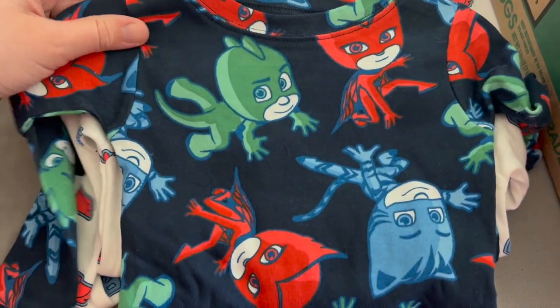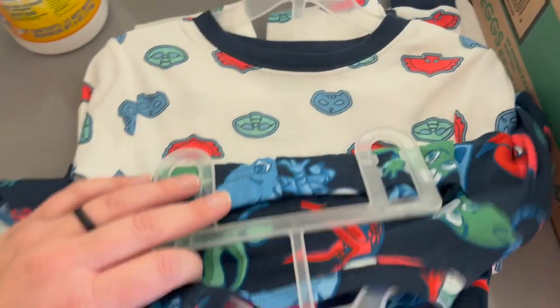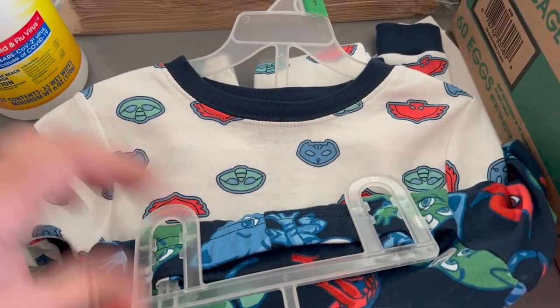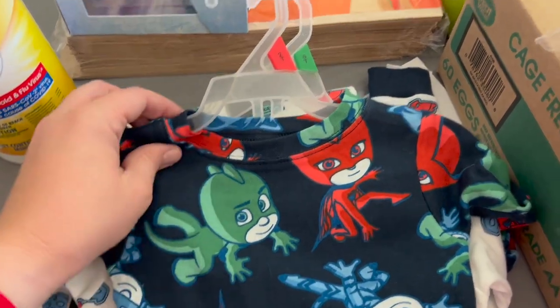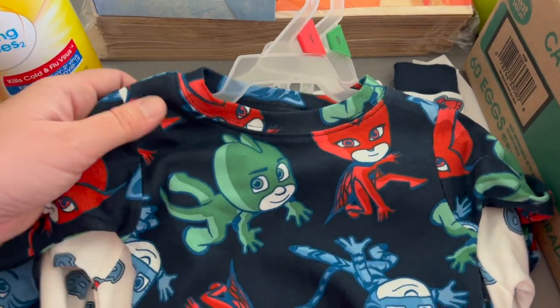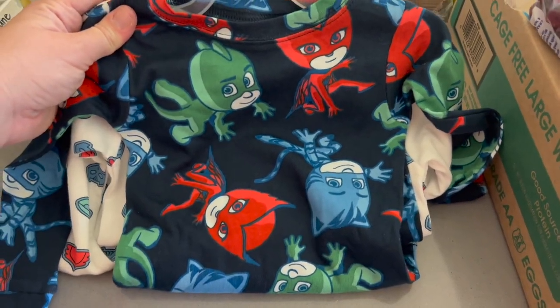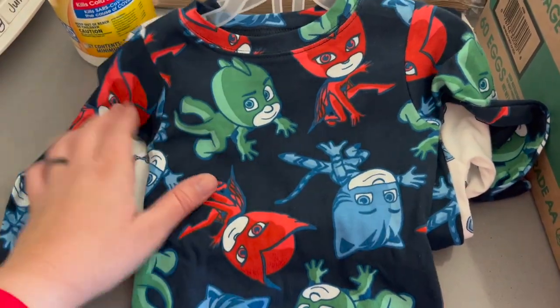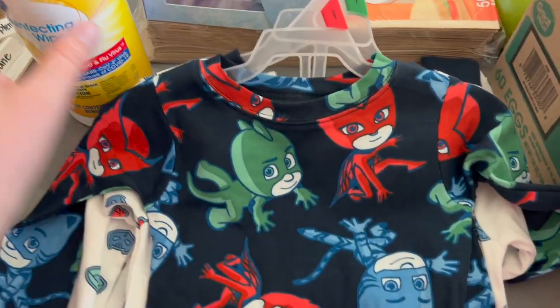So when we were shopping, Aubrey saw some PJ Masks pajamas. She saw these first and they didn't have any in Jack's size, but then we saw these PJ Mask ones that were in his size-ish. So I decided to get them some PJs. She seemed really excited about it and he couldn't care less about what he wears. So anyways, got little matching PJs for them.